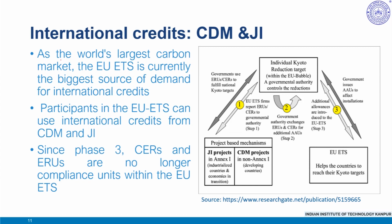As the world's largest carbon market, the EU-ETS is currently the biggest source of demand for these international credits, making it the main driver of the international carbon market and the main provider of clean energy investment in developing countries and economies in transition. Since phase 3, CERs and ERUs are no longer compliance units within the EU-ETS and must be exchanged for EU-ETS emission allowances. Operators must request the exchange of CERs and ERUs for general allowances up to their individual entitlement limit set within the European Union registry.